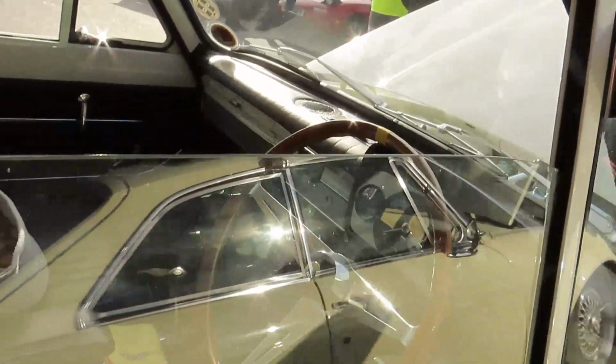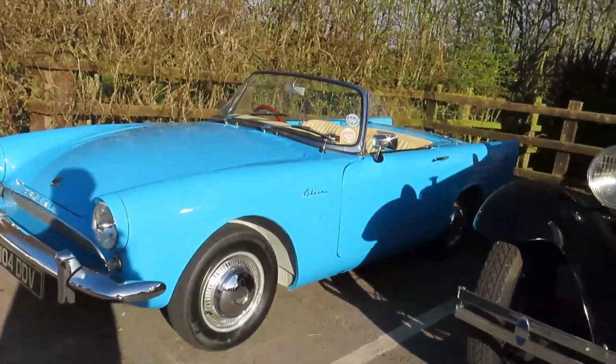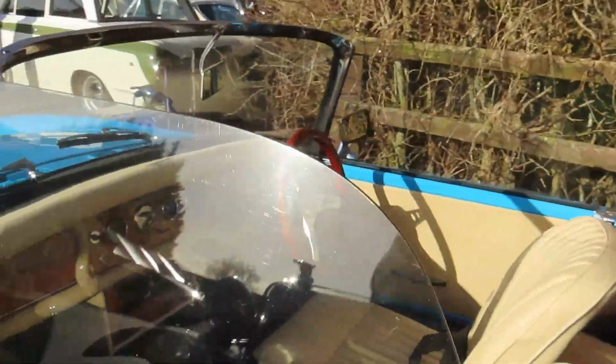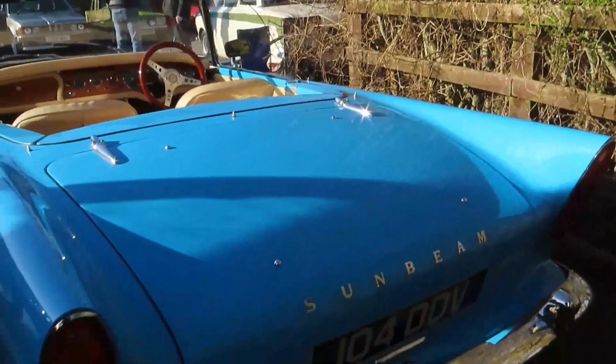Great fun old cars these. Now what have we got over here? We've got a fantastic example of a 60s sports car in the form of this lovely Sunbeam Alpine. What a lovely car this is. I'm told the owner of this has had it for 50 years.